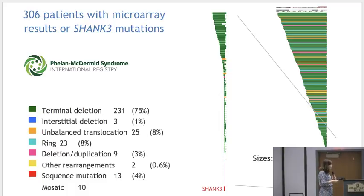Okay, so these include simple terminal deletions in almost all patients, 75%. There are only 3 patients that have an interstitial deletion. There are 8% that have unbalanced translocation, 8% that have ring chromosome, and 3 that have a deletion duplication. For those of you that went to the previous talk, remember that I told you that if you see a terminal deletion accompanied by an interstitial duplication of chromosome 22, this suggests that this patient has a chromosomal rearrangement, most likely a ring chromosome or maybe another chromosomal rearrangement. So they are classified like this, but it's because these 9 patients have not had a karyotype.